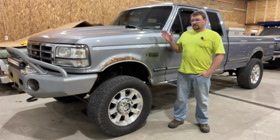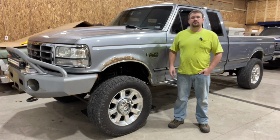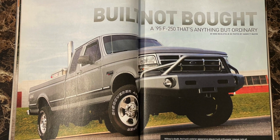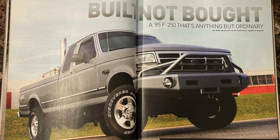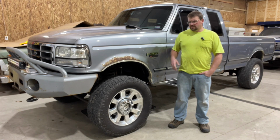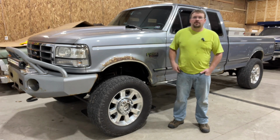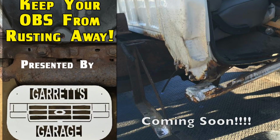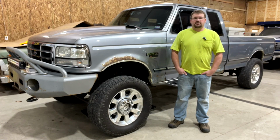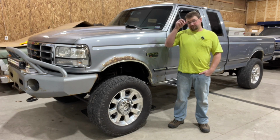So, like I said, this truck's been this way for a long time. It's got a couple different changes. In 2011, it was in a magazine under Diesel Power called Built Not Bought. So that was in November 2011. This truck was in a magazine article, and there was none of this lovely rust here. And we're also going to cover rust in another video on how you can try to prevent it and keep it from coming back or showing up on your OBS truck.